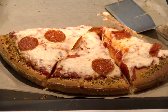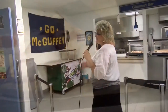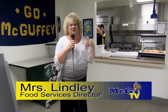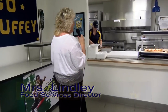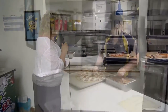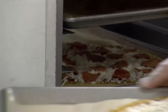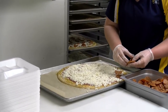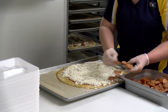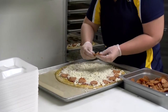Pizza is served every day. The pizza bar is a gourmet lunch which costs $3 with a full meal. This is our KB pizza bar. It's the name of the pizza, KB, and also Kayla Brownlee is the one who makes our pizza. So that shows you the KB. Each day, Kayla makes fresh pizza. She has a pepperoni and she has cheese. And usually she'll make a specialty pizza. Today we have the buffalo chicken.